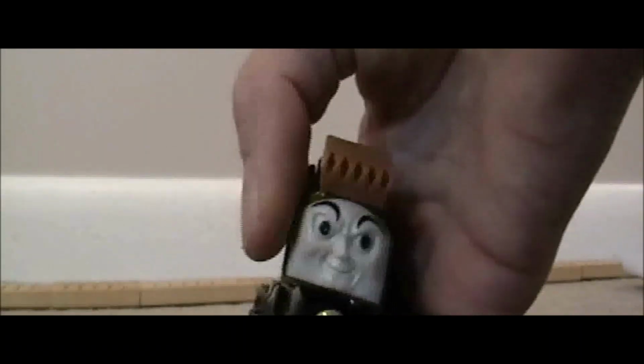Wow. His face is so menacing, it's almost comical. He's just got that evil grin with his eyebrows. That's awesome. It looks a lot like the movie, actually. And as you can see, his claw, that's a really cool action.